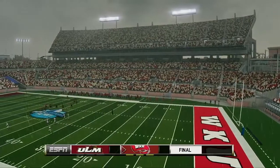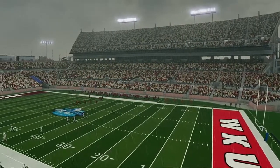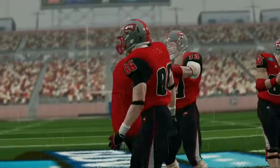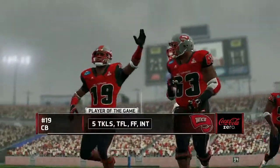And the ball game's over. The Hilltoppers come out on top, 27-15.